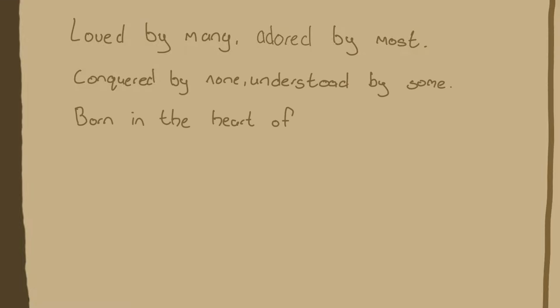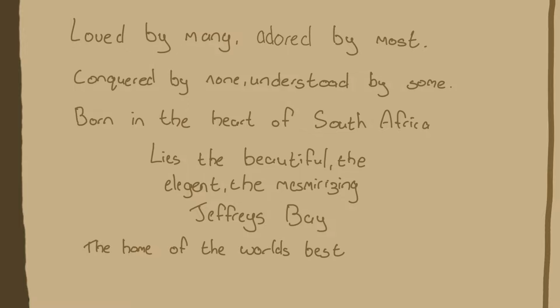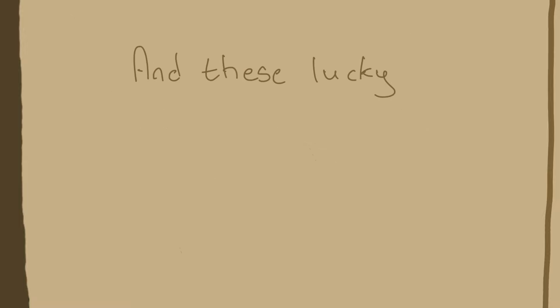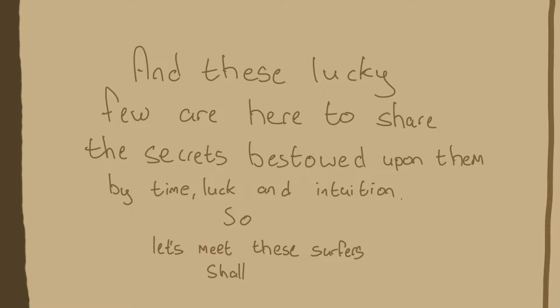Born in the heart of South Africa lies the beautiful, the elegant, the mesmerizing Jeffreys Bay, the home of the world's best right-hand point break. And these lucky few are here to share the secrets bestowed upon them by time, luck, and intuition. So, let's meet these surfers, shall we?